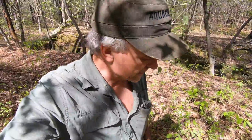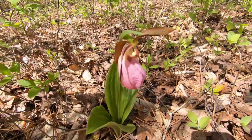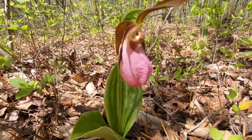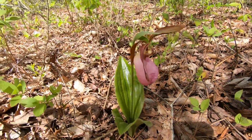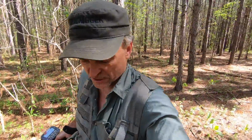I want to show you this really neat wildflower. It's kind of rare. It's called a lady slipper. Isn't that pretty? I think it might be an orchid, although I'm not 100% sure. But yeah, that's kind of rare. It's highly, highly protected and endangered. Lady slipper.